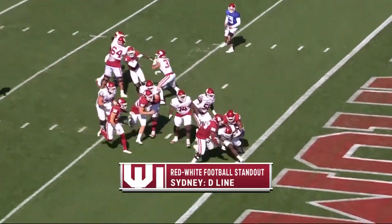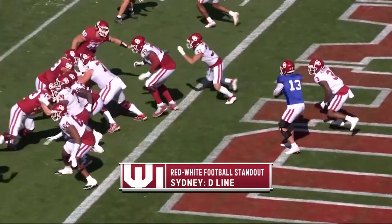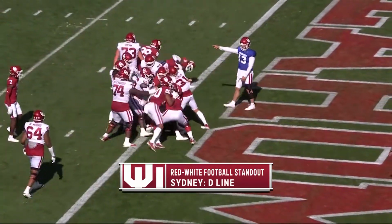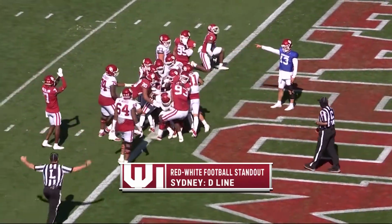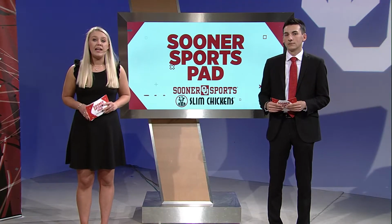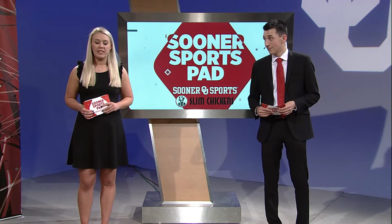It was obvious, as Coach Lincoln Riley said right after, the defense has a lot more depth and length than they've had in years. It was very obvious that this defense has improved since last season, and that is big going into this next season.